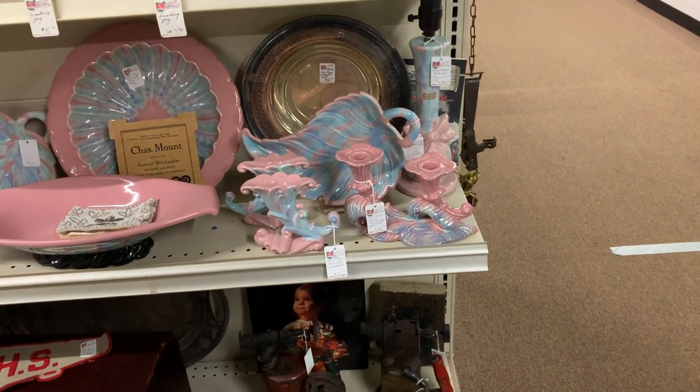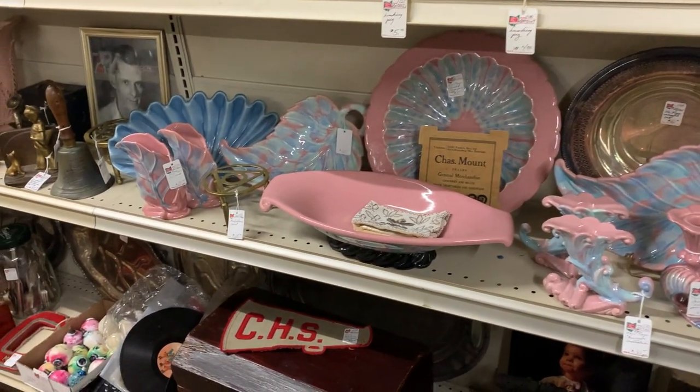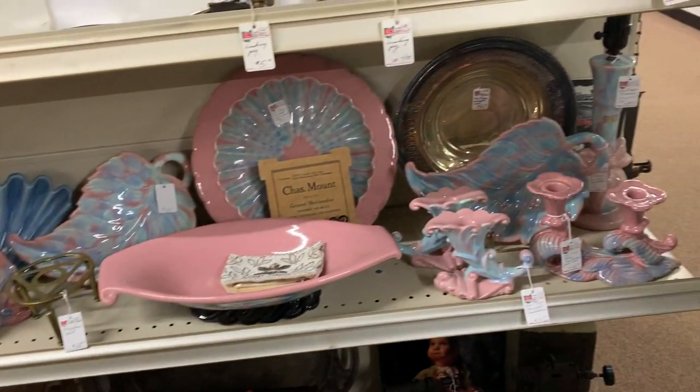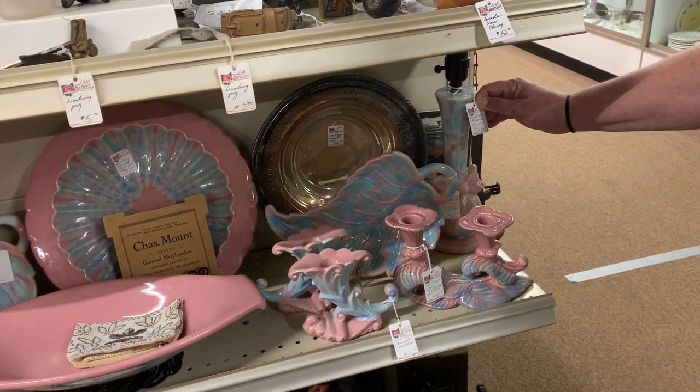Laura, I found you some mauve agate again. Oh, look. Hey, look, that lamp is really cute. I've never seen a lamp. It's got a bow on it. I really like that. How lovely.